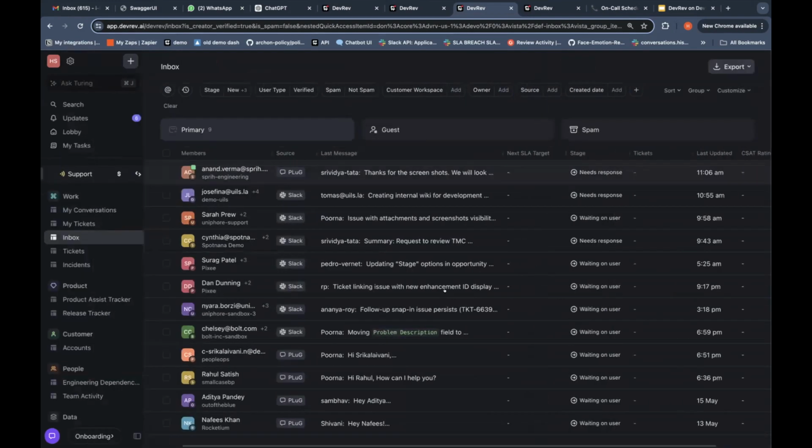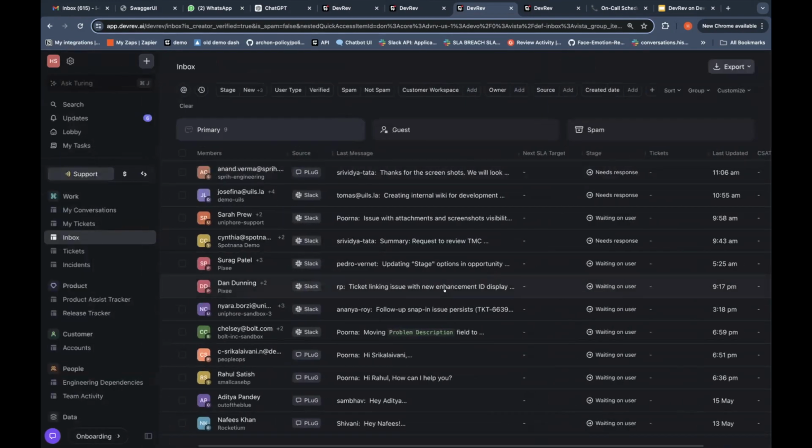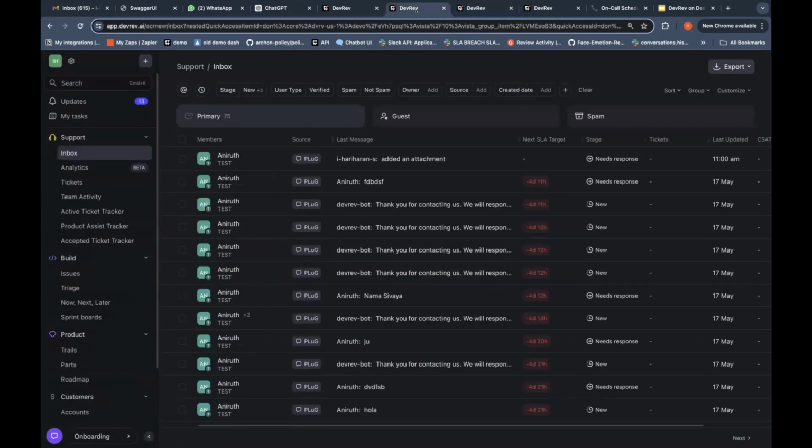Yeah. So now we have an automation that helps the on-call engineer handle the conversations, but we also need automations that help in tracking and monitoring the performance. So we also have an automation for that. The automation name is the Slack breach notify for conversations.